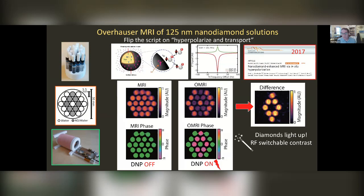So what we're doing is, number one, we're doing electron saturation, which you can do in vivo at these field strengths, 190 megahertz, right? And this isn't relaxation contrast. This is hyperpolarization that turns on and off with RF controllable saturation fields.